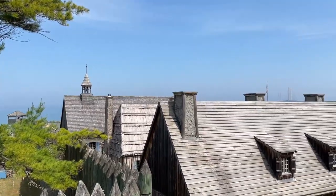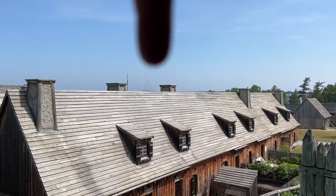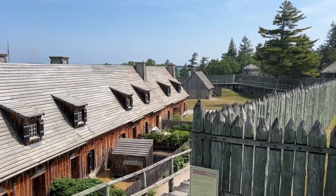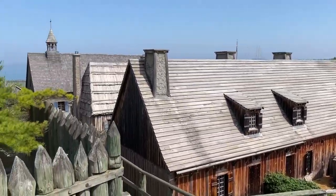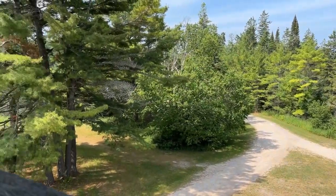Okay, now we're in the inner corner. There's the bridge. The inner corner lookout. Everything that's out there.